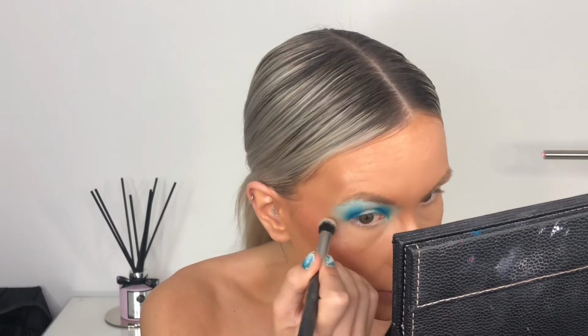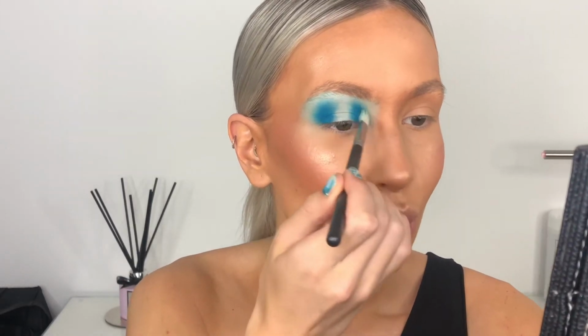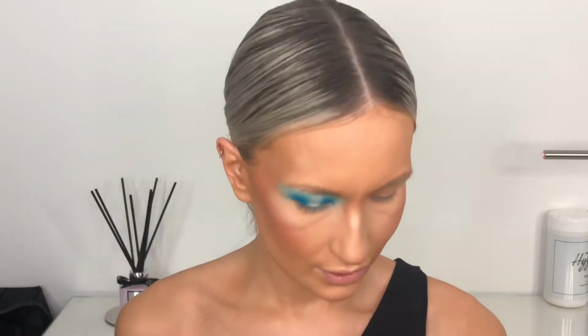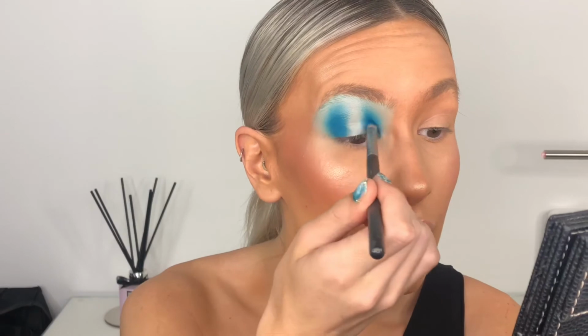But I seen a TikTok of how to do opal nails and stuff, so I thought, right, I'm going to give that a bash. So I gave it a bash with Lou. So it kind of ties in with my nails if I do blue eyes today.